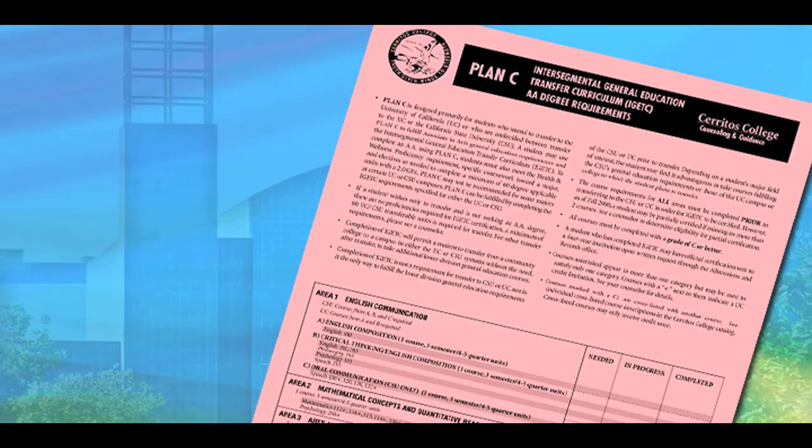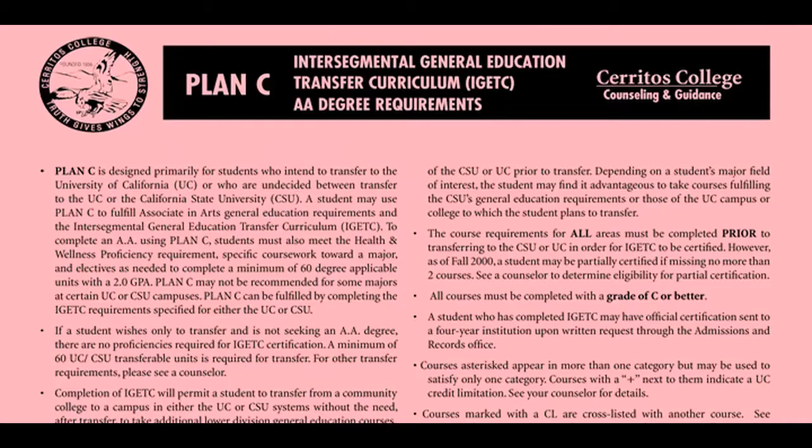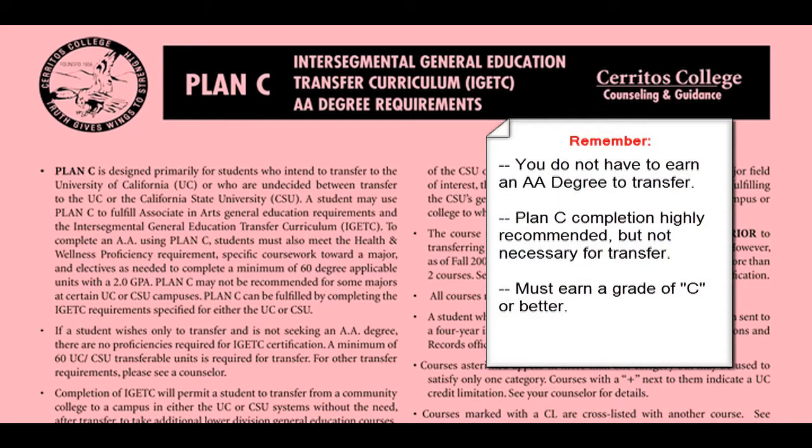So now we're going to be talking about Plan C, and the formal name of Plan C is the Intersegmental General Education Transfer Curriculum. And you may hear counselors refer to this as IGETC for short. This plan is designed for the student that is interested in transferring to the University of California, UC, or for the student that's undecided between transferring to UC or the Cal State system. A student completing this plan may also receive an associate's degree. Just so you know, though, transferring to a university does not require an associate's degree.